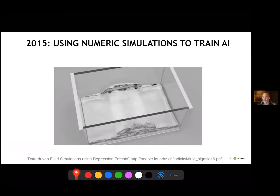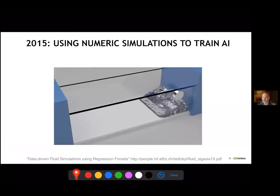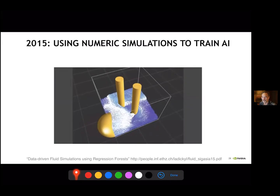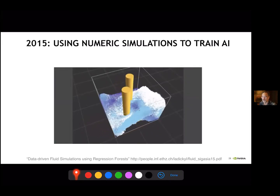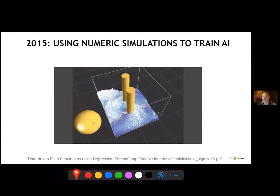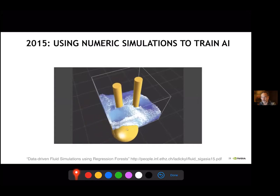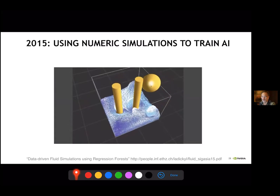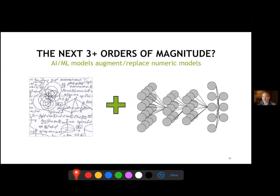It was fast enough. It had previously taken them like 90 minutes to generate 30 seconds worth of simulation, and on a single GPU, they were able to have it be fast enough that they could interact with this large particle count, particle-based fluid simulation. So when I saw that, it was really intriguing, and it made me wonder if we could take other numeric models and use those to train neural nets.